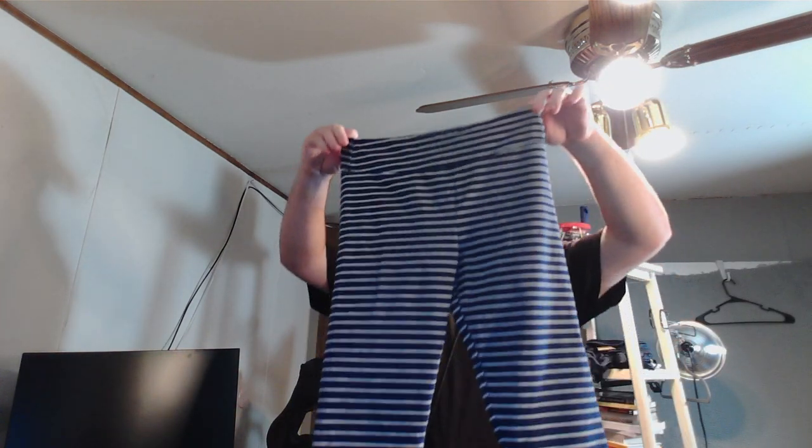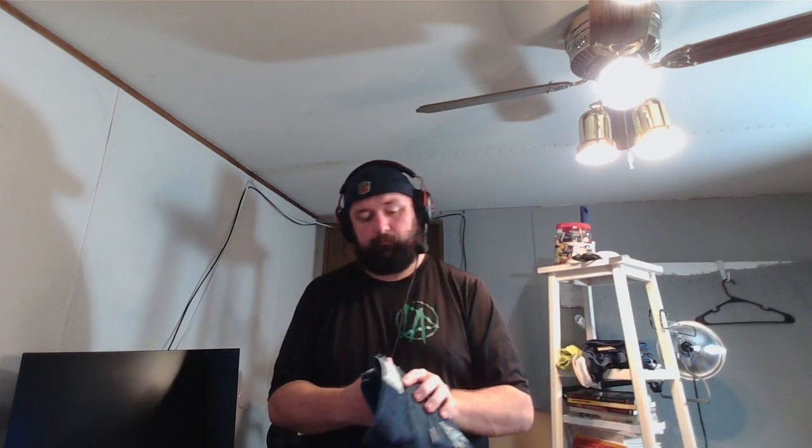J. Crew. I like J. Crew sometimes. Sometimes I don't. Sometimes I think I should sell it more, but I think it's got a pretty deep market. But these are like leggings. Never tried selling J. Crew leggings, so I thought I'd give it a shot. I probably should have looked those up.